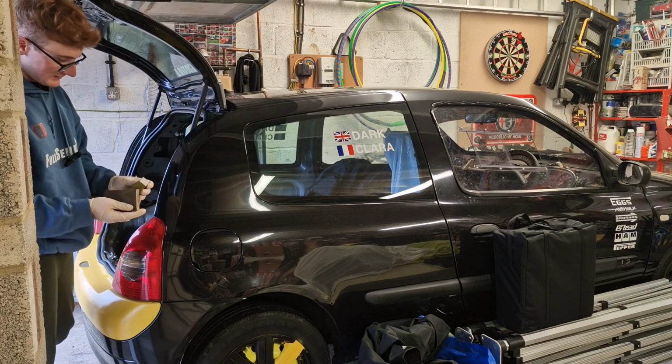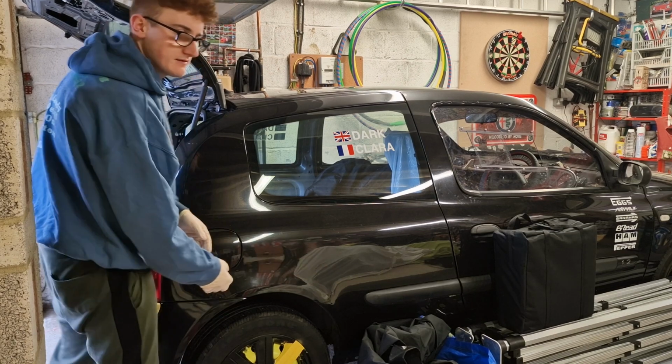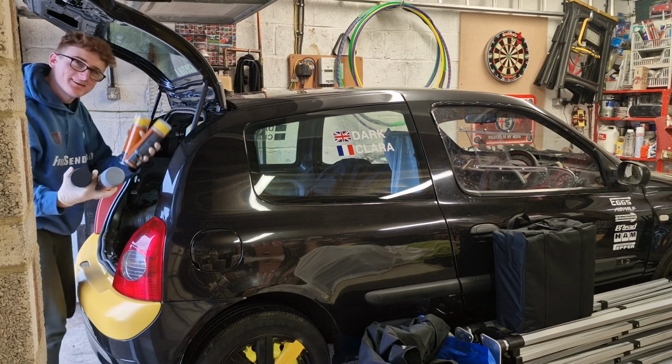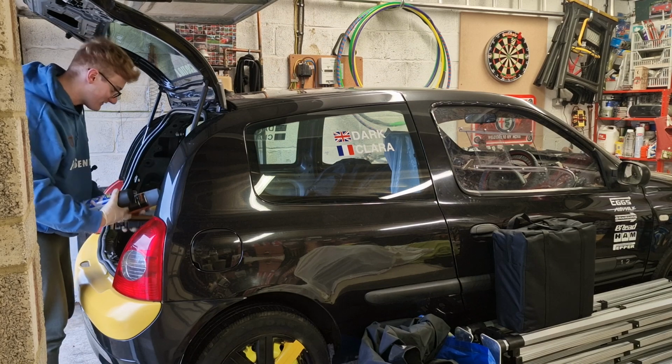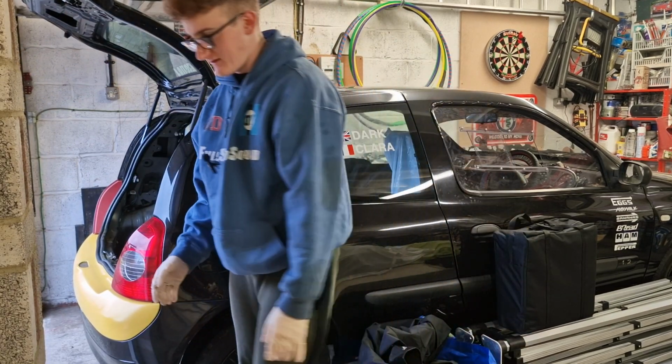Got some old sanding pads. I don't know where I got them from, but they might come in handy. I've got endless cans of yellow, black, and primer paint in here. Bloody hell. Didn't realise I had so much.